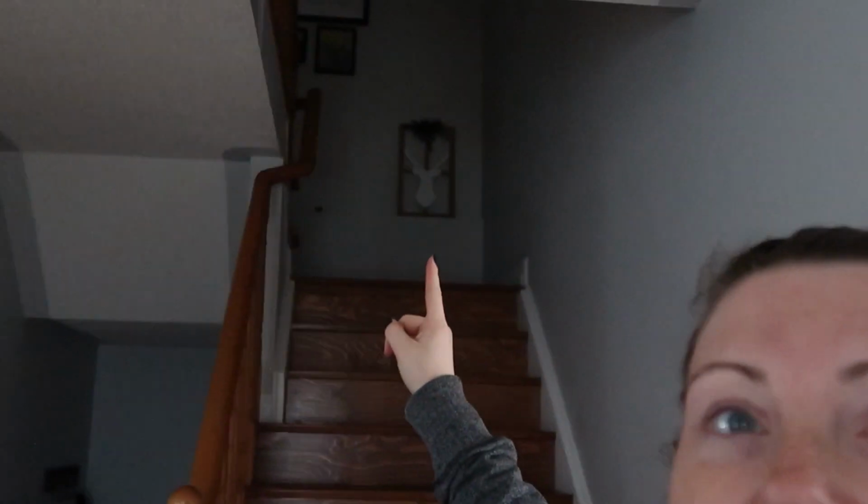And then I just put that guy up there. I don't know if he's actually gonna stay there, but that's where he's gonna be for now until I can find some other ledge for it. So let's get sorted.